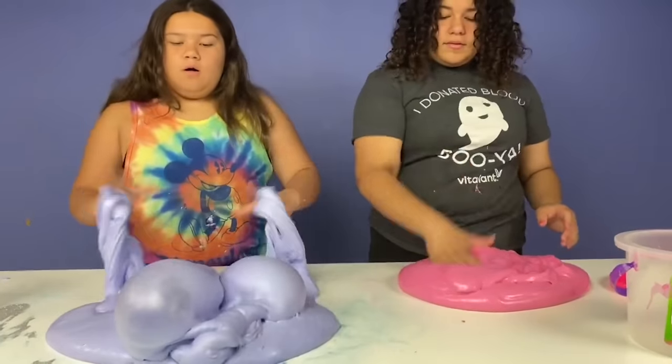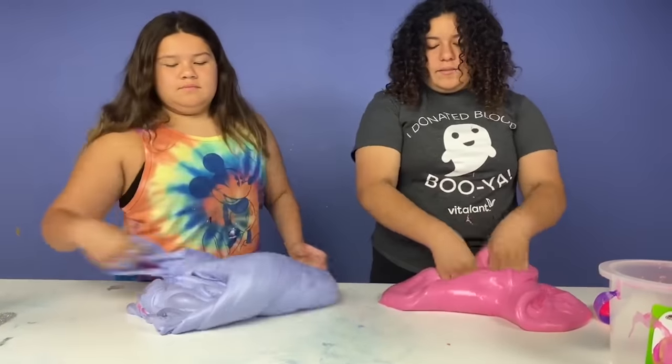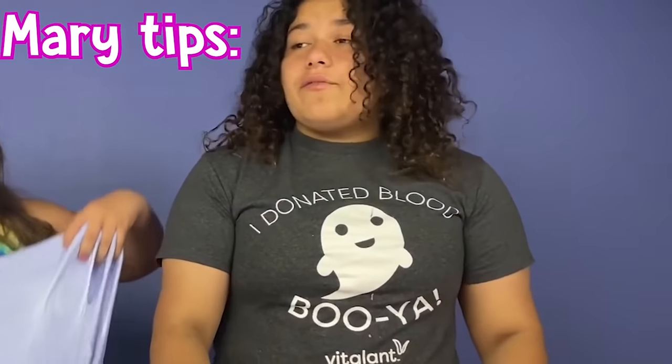Did you see that? Some slime flinged up. Wow. You know, I didn't even use activator in mine. I only used a little bit. Shaving cream activates slime so good if it's not too sticky.